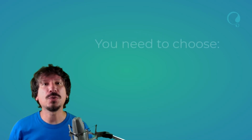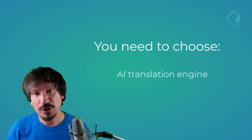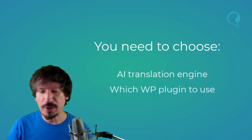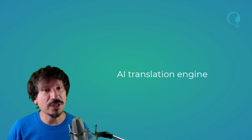Okay, so now let's see how to translate a WordPress site using AI and what you need. So first, you will need to choose two things. First is the AI translation engine that will do the translations, and then which multilingual plugin will connect the dots in your WordPress site. So how do you choose a translation engine?